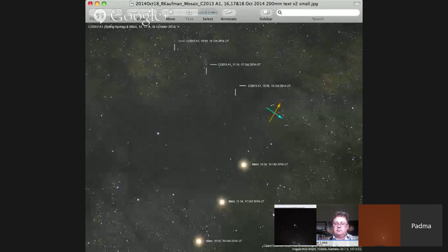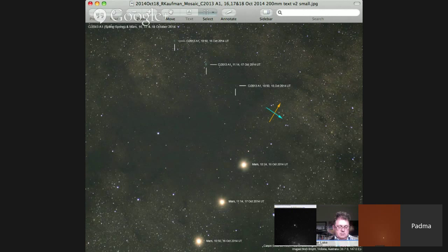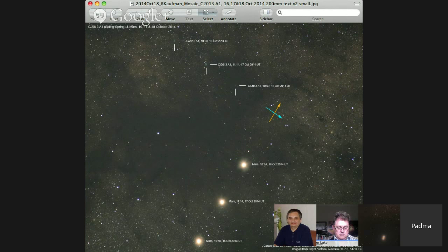Okay, the graphic that I want to share is very similar to what Paul was just showing us with the two images. Basically, this is a composite of images taken by Rob Kaufman, who is in Bright, Victoria, Australia. Rob was one of the first to take a nice wide field image several months ago to show where the comet and Mars were in the field of view, and their paths, and where they would encounter each other on October 19th, today.